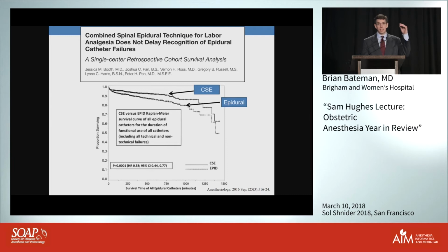So this is their primary analysis showing the failure rate of catheters over time. And as you can see, the CSE group has a lower failure rate at all the time points assessed compared to the epidural group. And this is reflected in their hazard ratio.